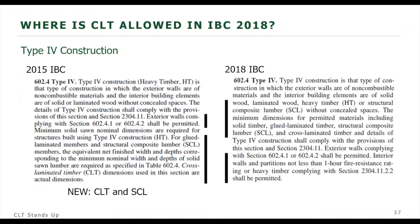Now, Type 4 construction, for those of you that are not familiar with it, is the type of construction that has large wood members. They need to meet a minimum size that is prescribed in the code, and that's on the interior of the building, and the exterior of the building is required to have non-combustible walls, made of non-combustible material, such as cold-formed steel. But the code does allow fire-retardant treated wood to be used in lieu of the non-combustible construction.